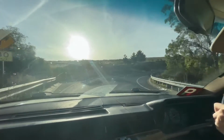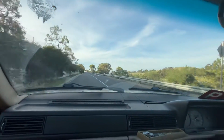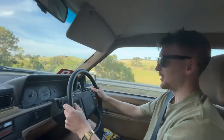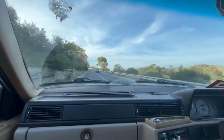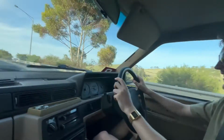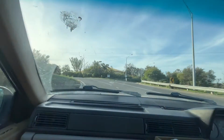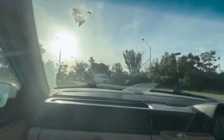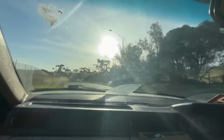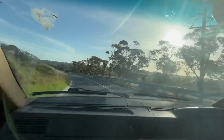Coming out of this corner, you can get on it a bit. You know, I'm flat foot, like proper pinning it, and you know, nothing's happening, but it's fine. Because once we take this on the freeway, you're gonna see where this thing makes its honey. Because it ain't around corners like this. Even though it's a rear-wheel drive car, you know, so are busters.